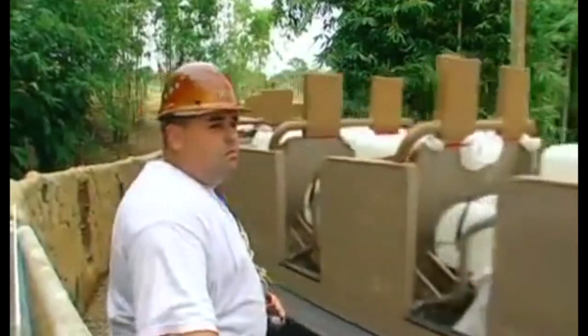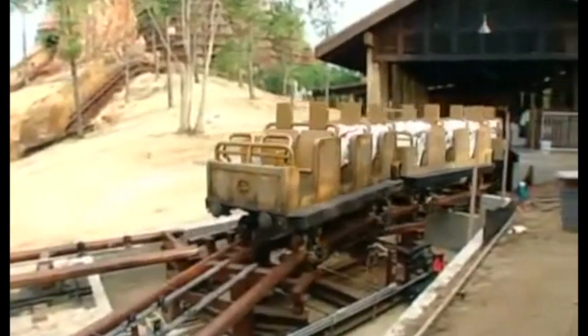Tower, can I have an enable? Coming up, the moment of truth. The coaster's fully loaded with people-sized containers of water and ready to roll. Later, meet the star of Expedition Everest, the ever-elusive Yeti.